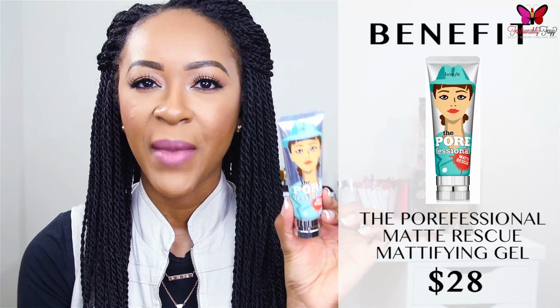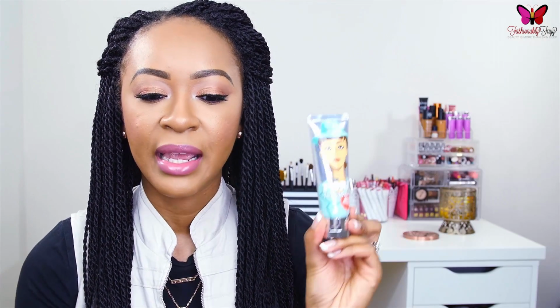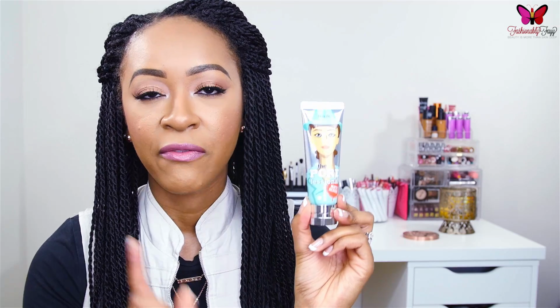And then the next product that I wanted to mention is another newer product, but I have mentioned it several times in my recent videos, and it is the Benefit the POREfessional Matte Rescue. Now this product is a product that I like to use on my skin before I apply the Photo Finish Primer Water. So just so that you guys know, like my typical process, after I have cleansed my skin, moisturized my skin, I'll go in with this, and then I'll go in with my primer water, and then I'll go in with a smoothing primer and then an oil control primer.